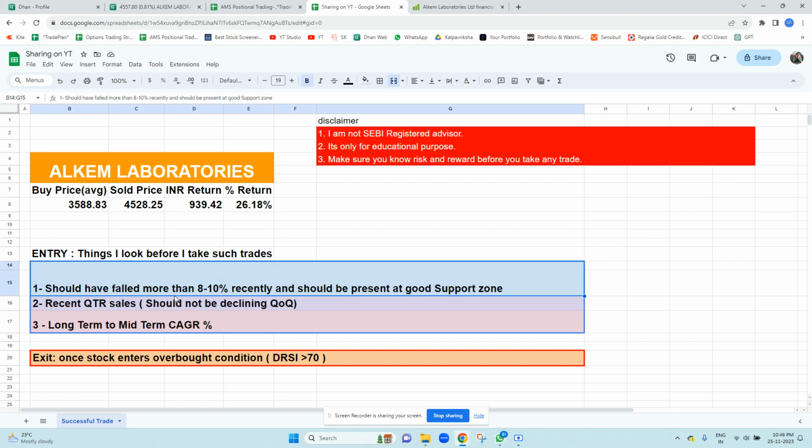Before taking any position, we need to make sure we are getting a good stock. If I cover these 3 points fairly, we are trading in a good stock. First, a stock should have fallen more than 8 to 10%. In a few days or few weeks, the stock should have corrected 8 to 10% or even more, and fairly it will be in a support zone, but make sure it is a good support zone. The second point is we need to refer to QOQ quarterly sales.